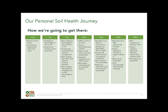And I apologize for the busyness of the slide, but I just wanted to show you guys how we're going to get there and how we think our personal soil health journey is going to happen. So this past winter, my husband and I sat down and we mapped out our farm goals anywhere from 1 to 2 years all the way up to 100 years.